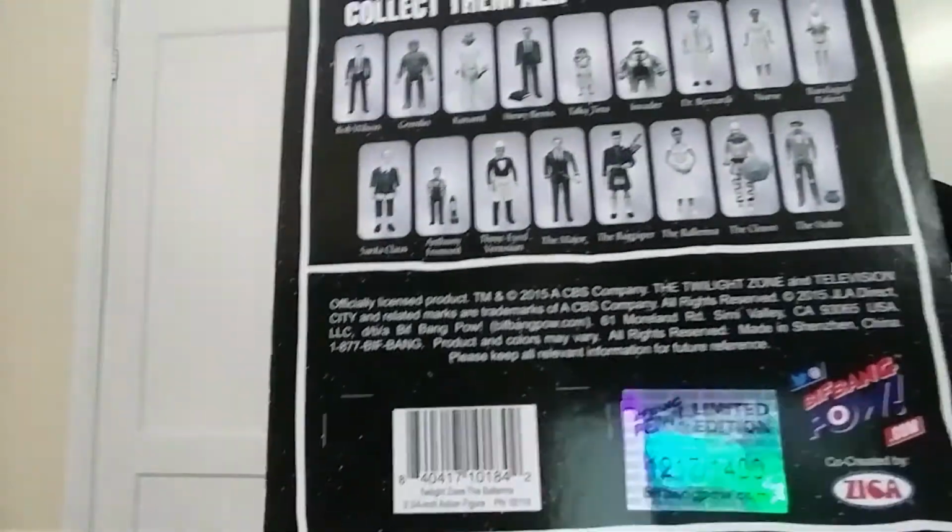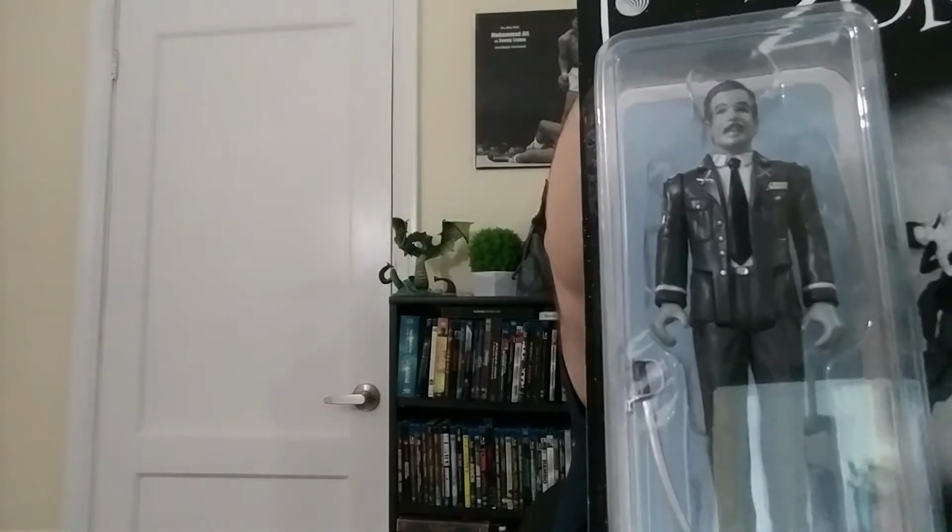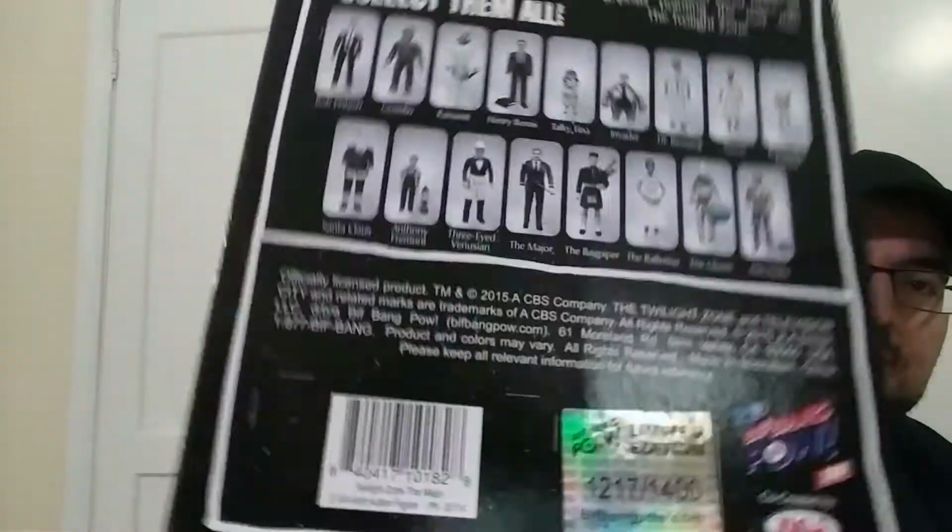Oh, wow. And then we got 2 Twilight Zone figures. So this is the first one. This is the ballerina. And it says collect them all on the back. It says limited edition Biff Pang Pow, number 1217 of 1400. So that's pretty cool too. They're limited. Alright, and then the other Twilight Zone figure we have is the Major. And this is number 1217 of 1400. What? They're both 1217 of 1400. That's cool. So yeah, that's the Twilight Zone, the Major, and the ballerina.